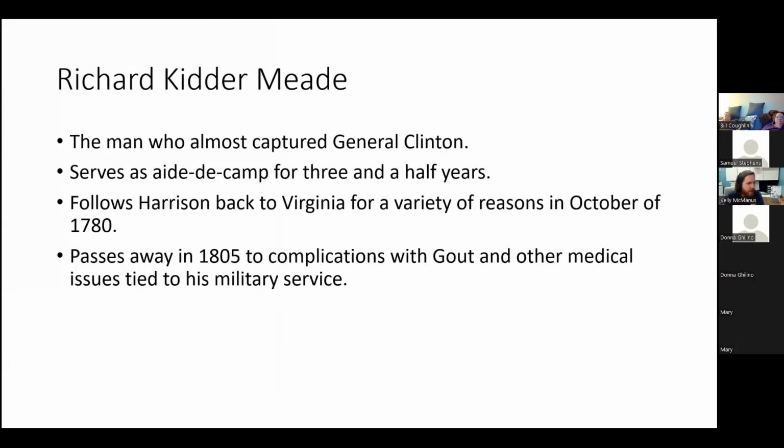Now, another one I've actually been writing about today is Richard Kidder Meade. He's a man who almost captured General Clinton at the Battle of Monmouth. He serves as aide-de-camp for about 3.5 years, starting in 1777 and also ending in October of 1780. So once again, like Harrison, he will leave to go back to Virginia. He has a number of reasons. He's getting married. However, Meade would not rejoin Washington due to Benedict Arnold, now with the British Army, invading Virginia and burning down a number of settlements. So he'll be working on the defense of that.